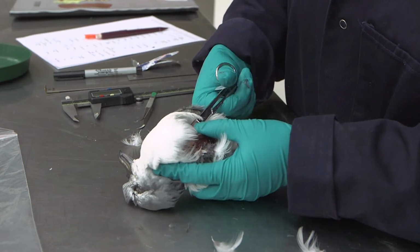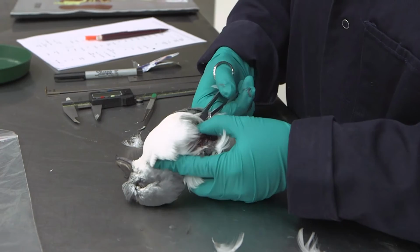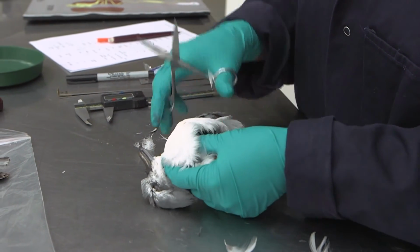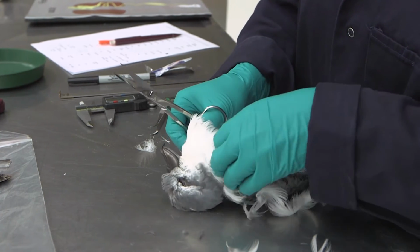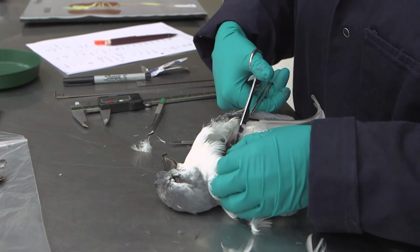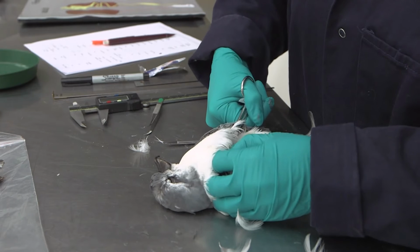So as Lizzie was saying, many of the birds out there did actually die from starvation and exhaustion. So on a healthy adult bird, it sounds like you would expect a lot more muscle tissue, which would obviously add a lot more weight to them. Definitely, yep.